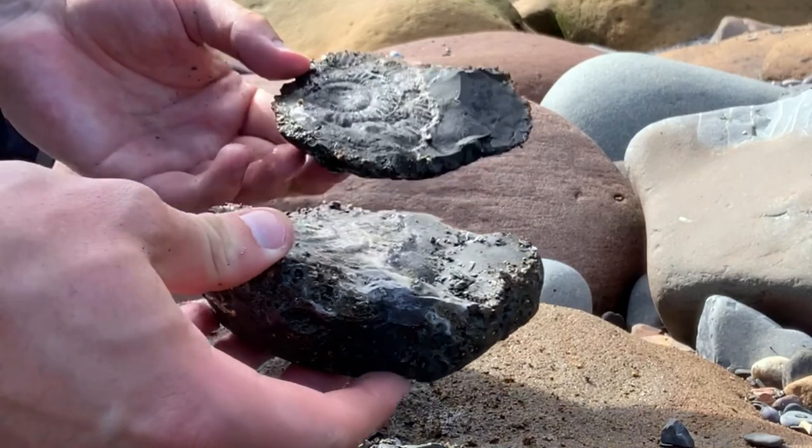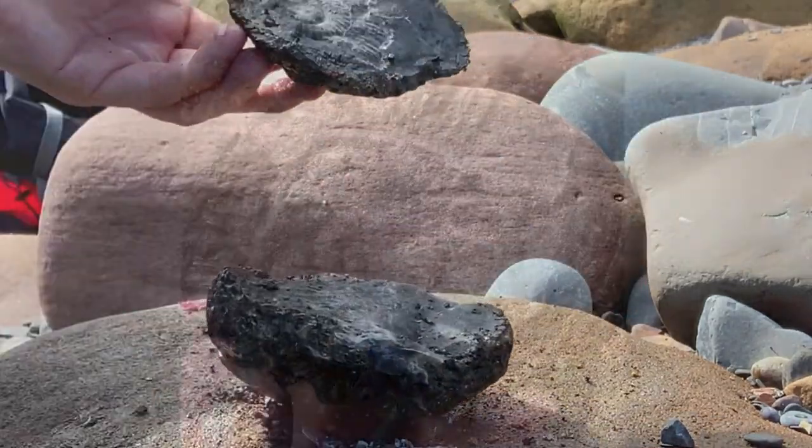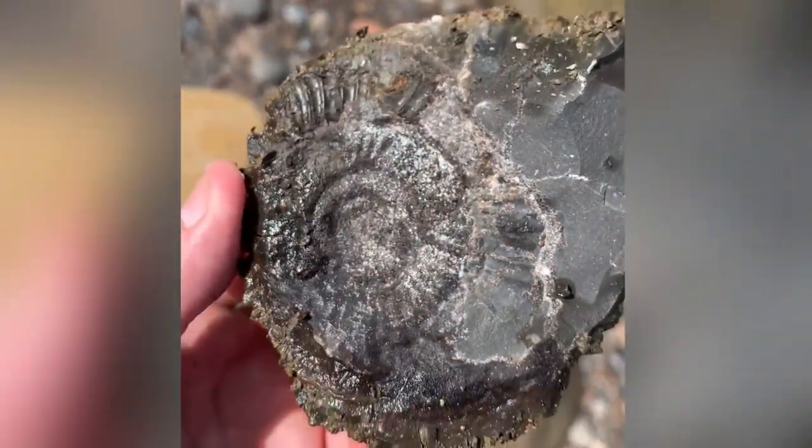This is a bit of an odd looking ammonite. It seems to have had some type of mineral growth all over it.